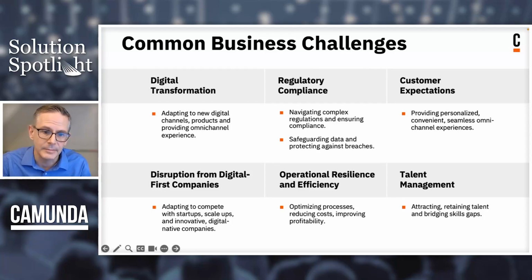And finally, talent management. That's about attracting and retaining talent and bridging any skills gaps. Now, human labor is much more fulfilled doing challenging work. I think we'll all agree that leverages the unique talents of humans and not doing repetitive robotic work.